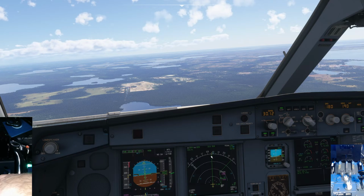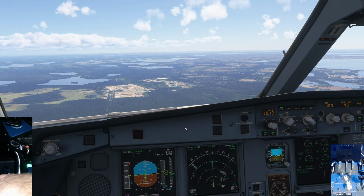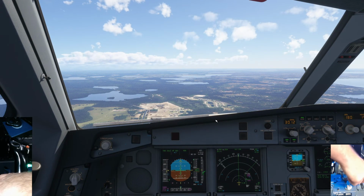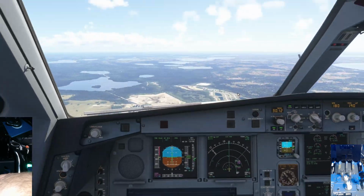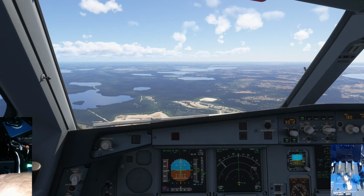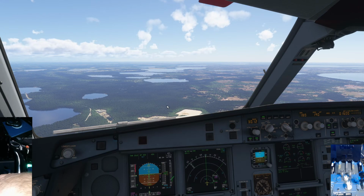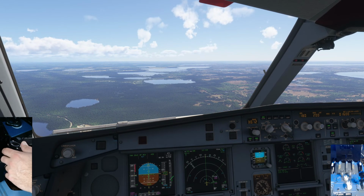See if we can't make a short approach here. Thrust idle, open descent. We'll try to turn inside traffic. American 1763, turning left, right base for runway 36 left, Orlando. Right base for 36 left. Really? Flaps 2. I'm not seeing anybody on TCAS. Are we? We're TCASing. Orlando traffic, Cactus 357 heavy, turning right base 35 right, Orlando.